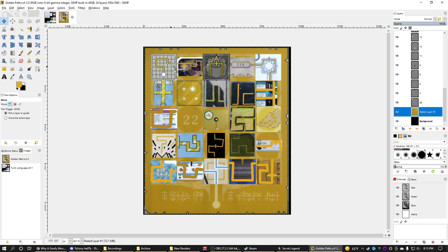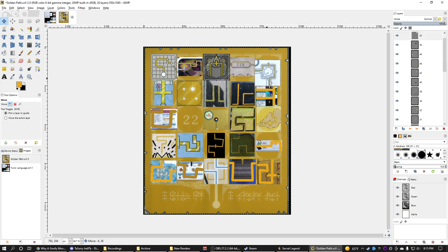Press it twice. This goes down to here. Up through here. Doop. This goes out here. I need to black the middle part back out. I messed that up, technically.